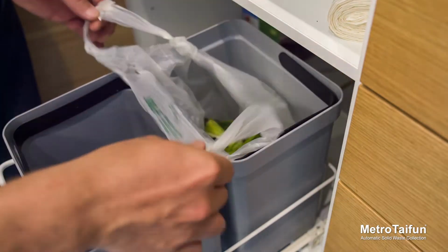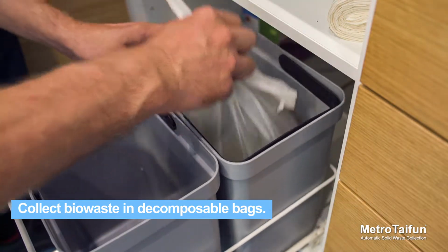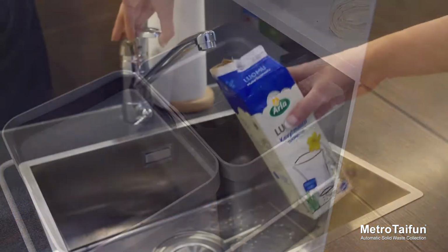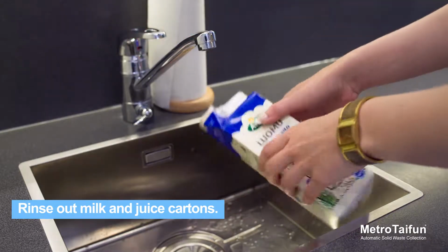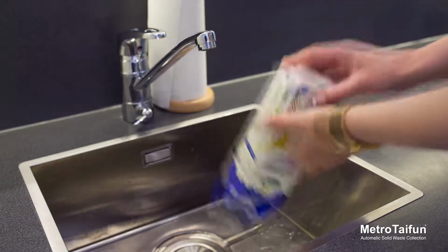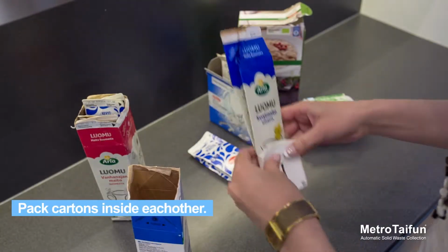Collect bio-waste in decomposable bags. Only put non-liquid waste into the bio-waste. Rinse out milk and juice cartons. Flatten the cartons and pack them inside each other.